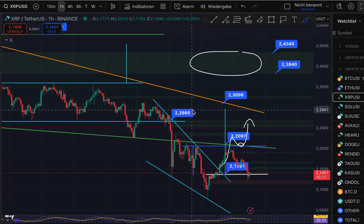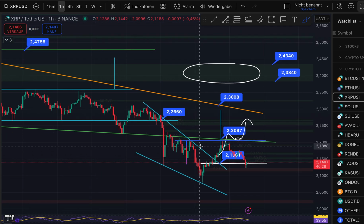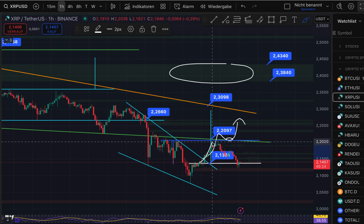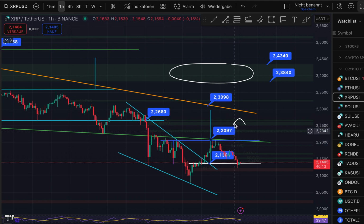The next coin, XRP. So we have said here that we have a falling wedge in bright blue, which broke to the upside, target $2.21. If we break the $2.21 to the upside, then I would be in for a long position. So I can take this one out.